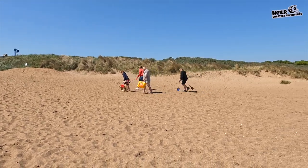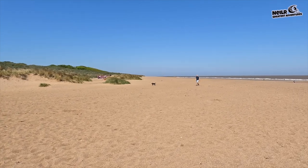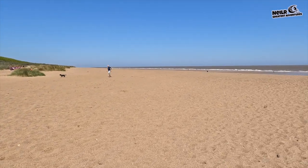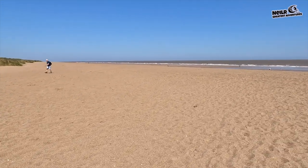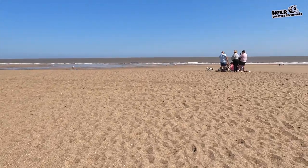So yeah, this is a very popular beach, this is. So no hustle and bustle. Just a nice, quiet beach to come down to and enjoy the sunshine, or the winter sun in the winter.